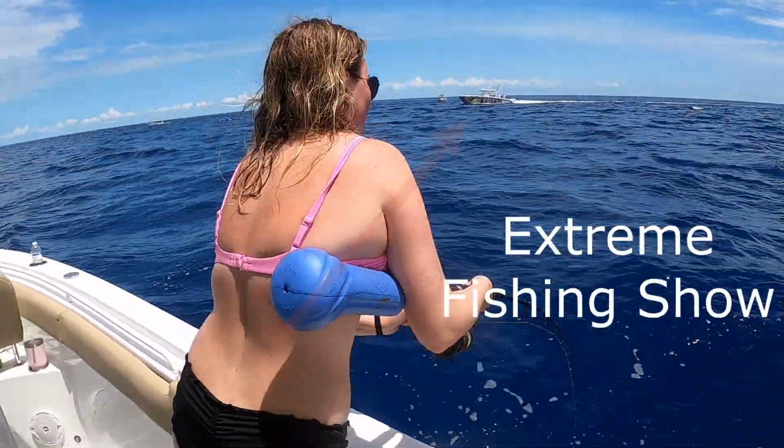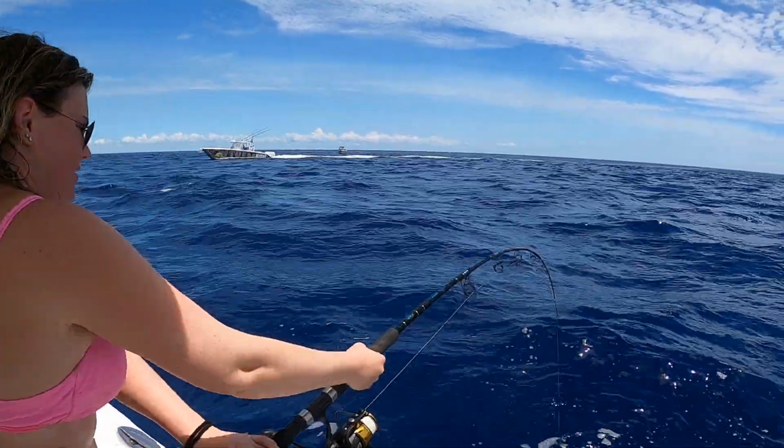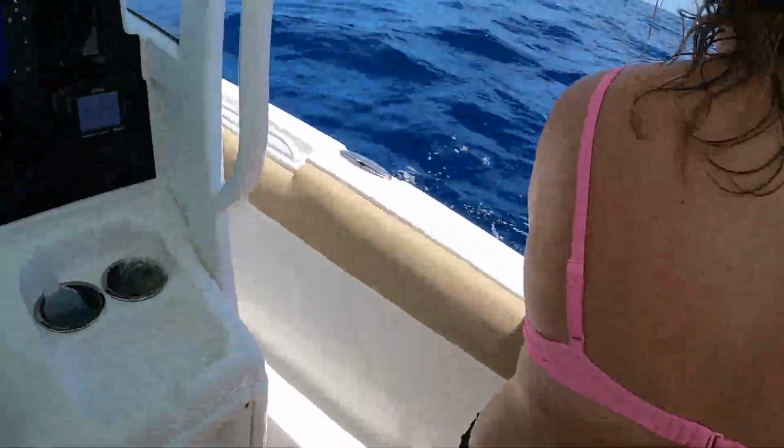What do you think, Bailey? Big fish. Big fish. There you go. Use the butt. Lean back. Oh, it's right here. Lean back and use the butt. There you go. Here, I'll put the seat out. There you go. Right there.